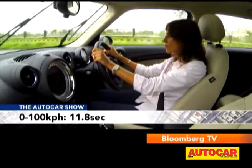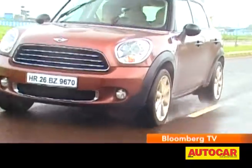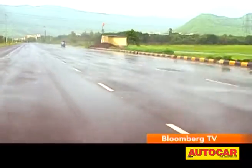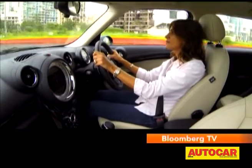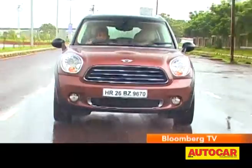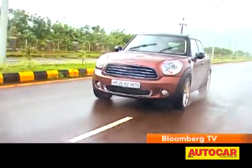The 6-speed transmission is also sometimes jerky, but otherwise the shifts are quick and there's even a sport mode to make them lightning fast. The paddle shifts though take a lot of getting used to and are quite infuriating to use as it's not a simple system. The Countryman's handling is as you would expect of a Mini.